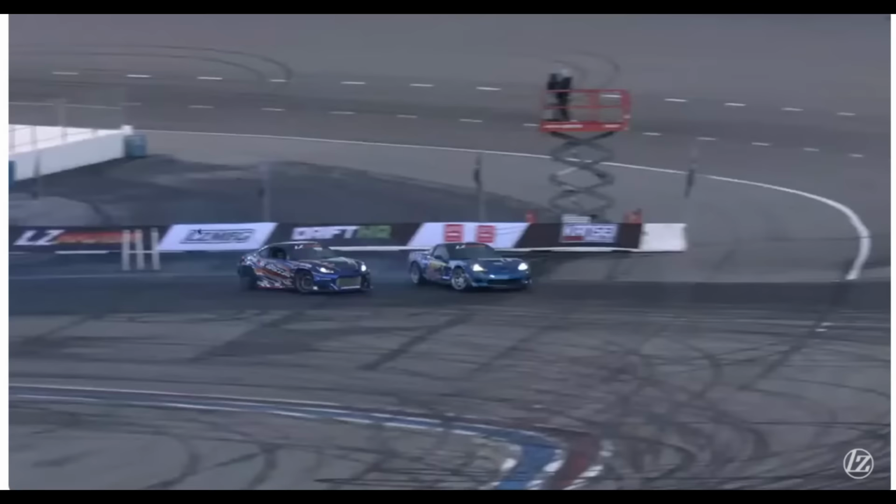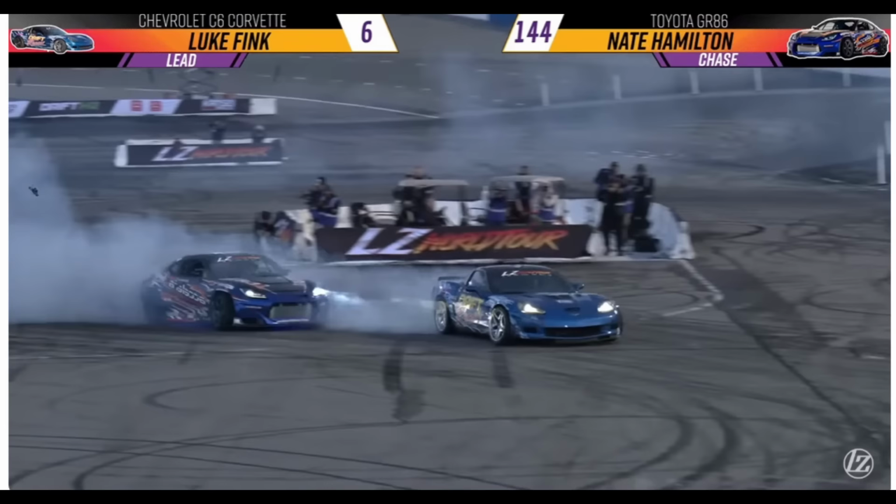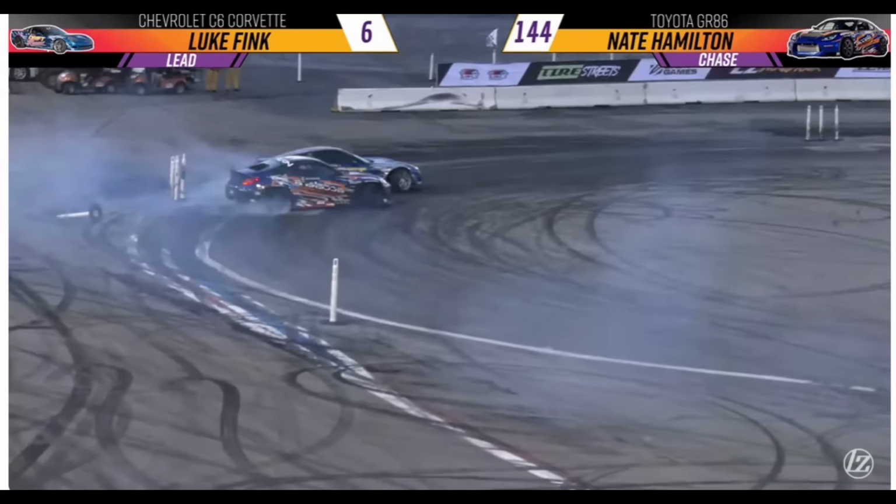And there's Nate Hamilton with an incredible transition. Almost no room between them. Reels him in again, gets back on the throttle. Luke Fink all the outside line. And Nate Hamilton diving in. Can he close the gap before the finish line?